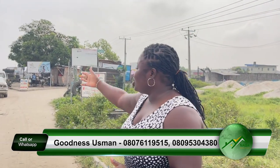Estate where we have Big Bungalow 4. Alright, so to my left is me coming from Aja, and then right is going towards Elekon. Yes, like I said before, from here to Elekon is not a distance.